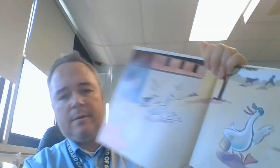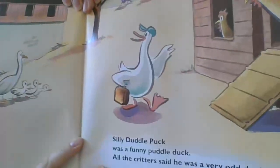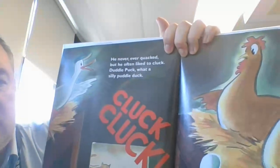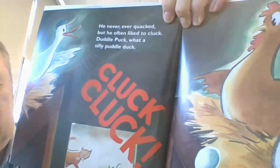Silly Duddle Puck was a funny puddle duck. All the critters said, he's a very odd duck. He never ever quacked, but he often liked to cluck. Puddle Duck, what a silly puddle duck.